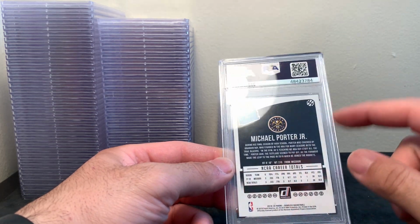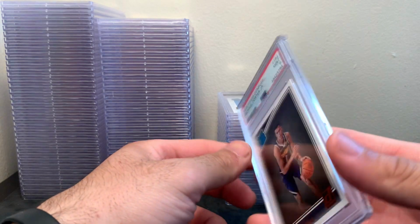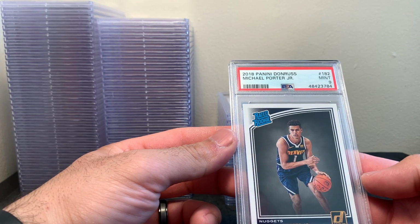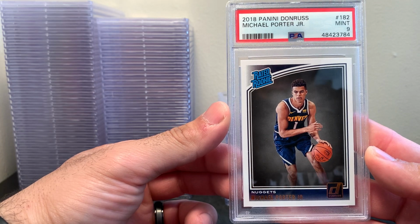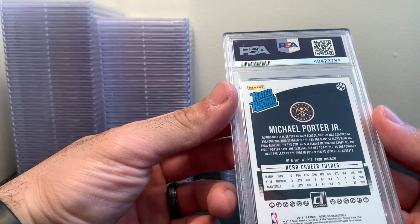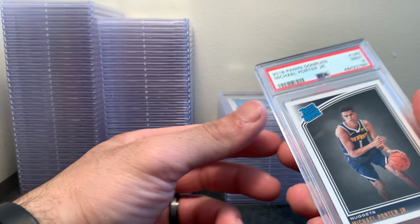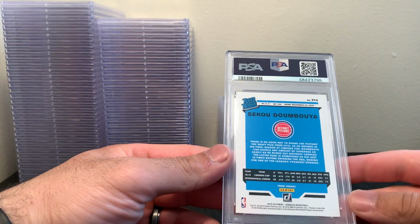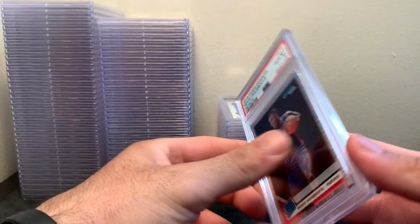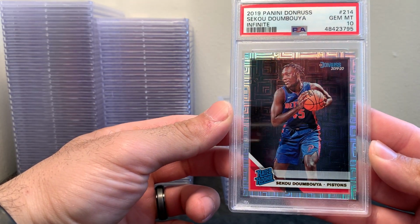It's Michael Porter Jr. This is the same lot as those Anthony Davises. Got a 9. I thought this was the best centered one of the Donruss cards that was in there. I mean, it's super well centered. Maybe that top right corner is a little soft. Maybe. I don't know. Got a 9. Got a Sekou Donruss Infinite. Okay, PSA 10. I like the Infinites.